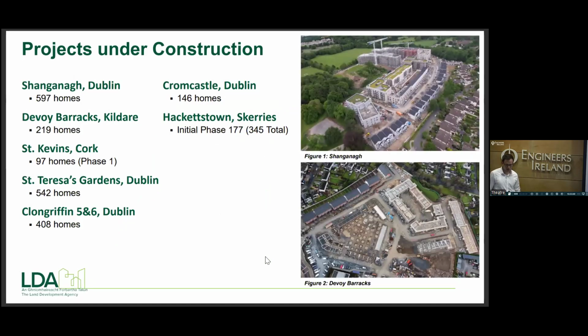So just to give you an idea of some of the sites we have under construction at the moment. Most of our sites under construction are in Dublin at the moment. We have a site in Kildare and Cork as well. A couple of those sites that are under construction are examples of sites that we would be in partnership with the local authorities. So, for example, St. Teresa's Gardens in Dublin and Croncastle in North Dublin as well. They're both partnership sites with DCC.